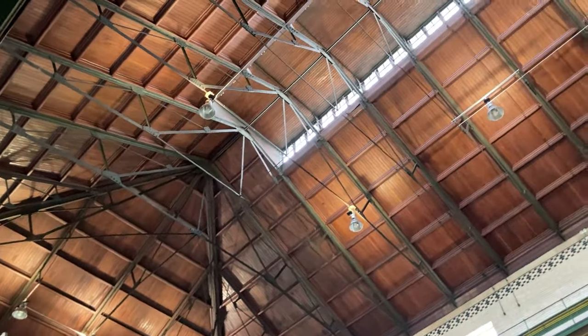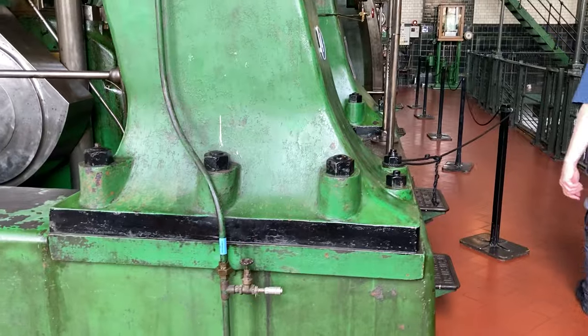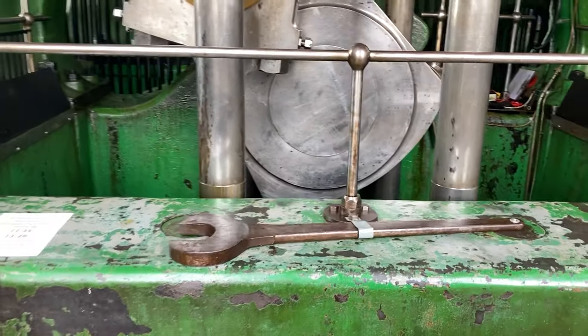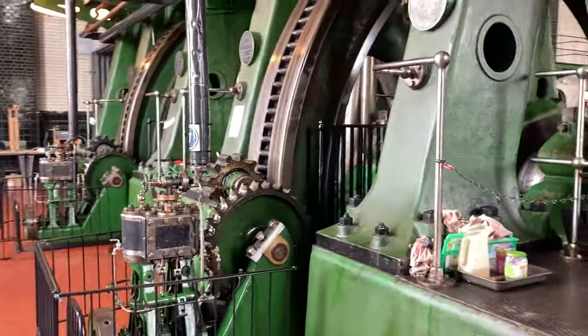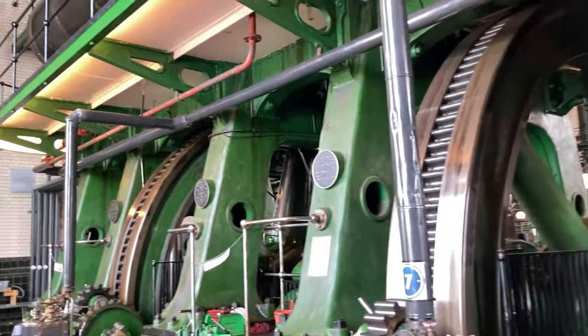And the roof looks really nice. Look at that structure. Man, these are just unreal. And they still work. Man, this is really exciting. Just look at that. I think it's definitely a good place to visit if you're into mechanical engines and just into engineering structures.